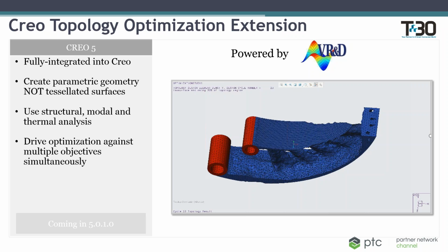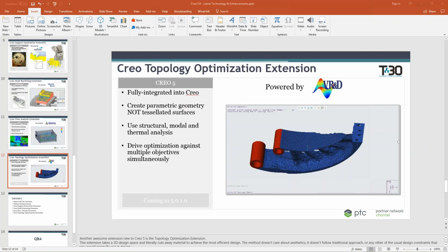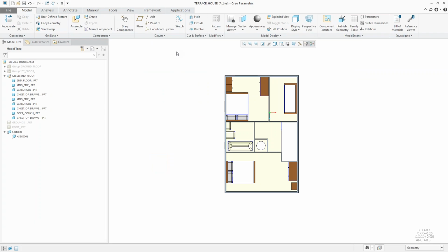All right, so now let's look at some of the demos of the productivity tools and some of the new feature enhancements. So I'll jump over to Creo right now and show you some of those new tools in action. Okay, so for the first example, I'm going to show the perspective view, or designing in perspective view.